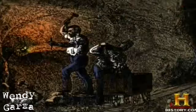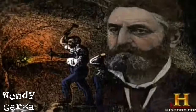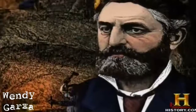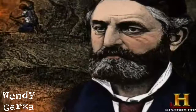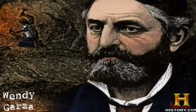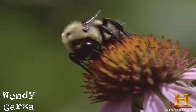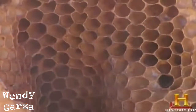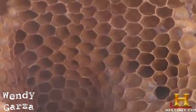Desperate for help, the Comstock workers called in Philip Deidesheimer, a young graduate of Germany's prestigious Freiburg School of Mines. One of the stories I've heard is that he was sitting up on the surface wondering what to do, and noticed the bees coming to the sagebrush, and recognized in a sudden flash of intuition that the honeycomb could provide an answer.